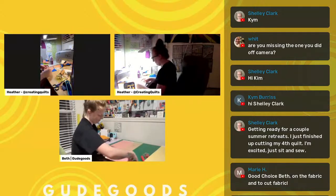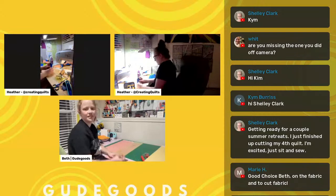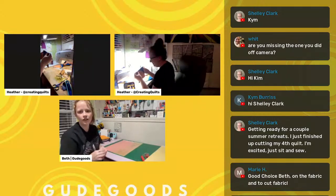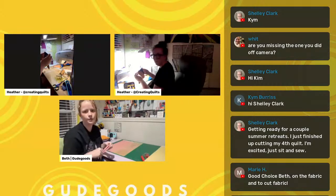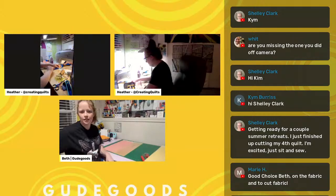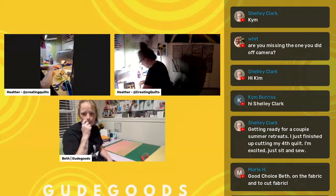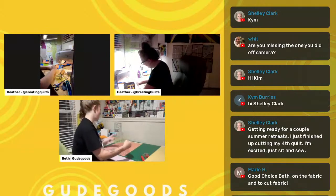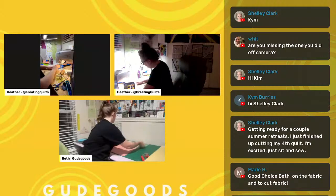Lordy. My goodness gracious. Getting ready for a couple summer retreats. I just finished cutting my 4th quilt. I'm excited. Just sit and sew. That sounds fantastic. That makes me a better quilter.